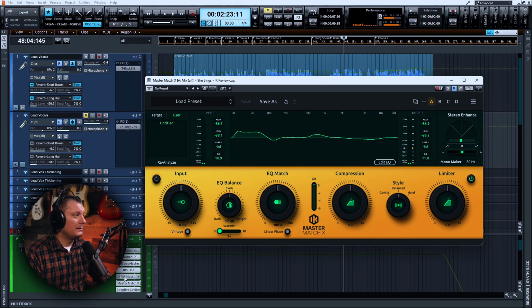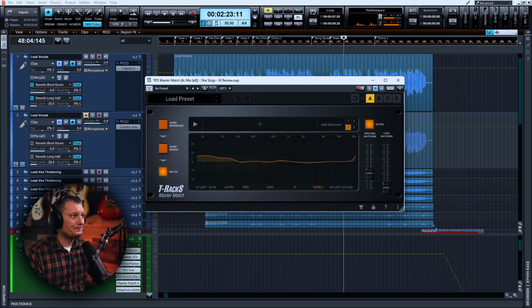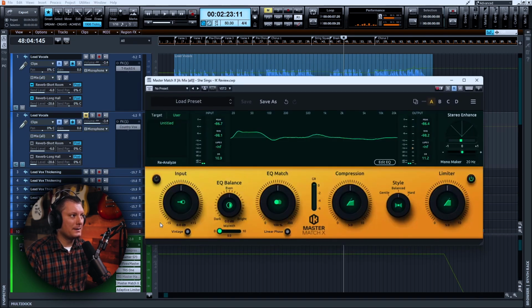So, just for reference sake, the previous Master Match looked like this. Not bad at all. Here's where you loaded your 3 references, and then you would actually go through and play those references. It would learn those references. Then you would play your song, and it would learn your song, and then it would match based off of what your references were.